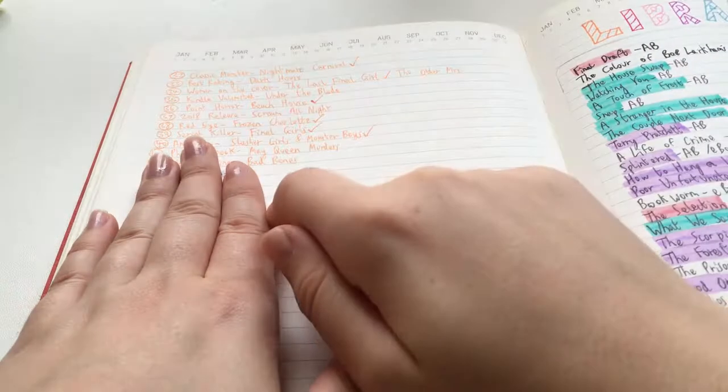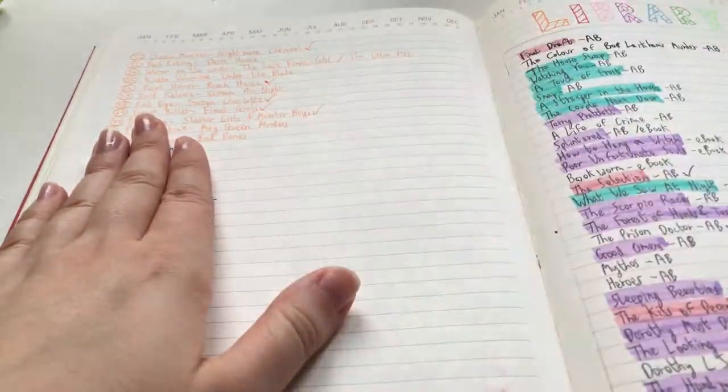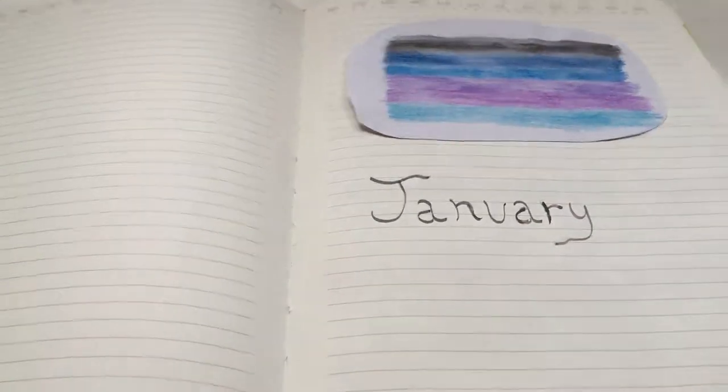And I'll write it up in pencil first until I film it, and then I write it in pen and it's set in stone and I can't change it after that unless I have DNFs and stuff. I'm going to get onto the monthly pages, and these are going to change quite a lot. So this is how I started doing it at the start of the year.